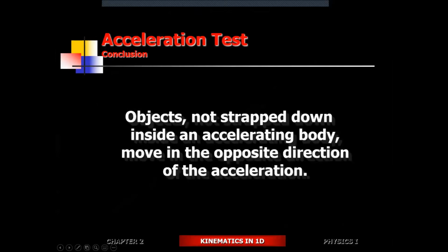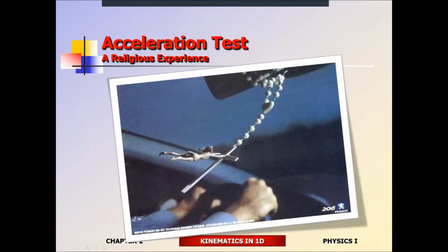So the unstrapped objects inside will move in the opposite direction of the acceleration of the vehicle. Those of you who are religious, watch Jesus accelerate. Notice that he's having a hard time keeping up with this cross. Acceleration can be a religious experience.